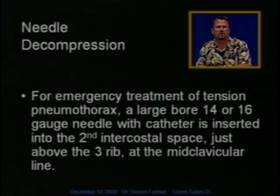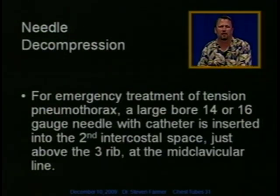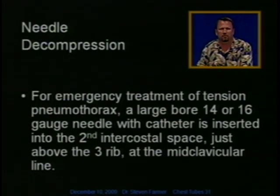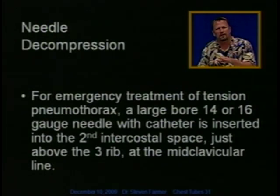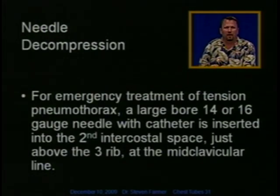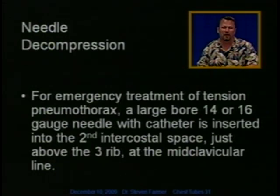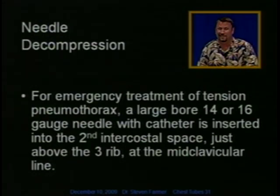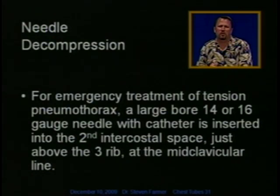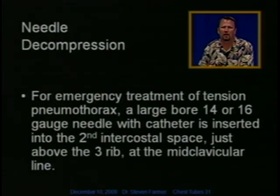So for an emergency treatment of tension pneumothorax, a large bore 14, 16 gauge needle with a catheter is inserted into the second intercostal space just above the third rib at the midclavicular line. The blood supply that runs with the ribs runs underneath the rib. And so when you do any kind of needle procedure that might come in contact with the rib, we want to keep the needle above the rib. That's where the blood supply is not. The blood supply is beneath the rib. So an emergency treatment of tension pneumothorax is a large bore 16, 18 gauge needle with the catheter inserted into the second intercostal space just above the third rib at the midclavicular line.